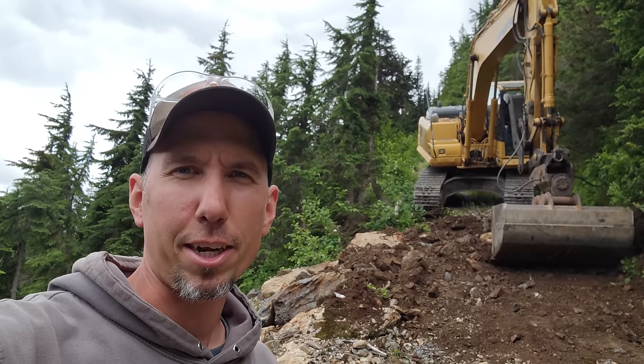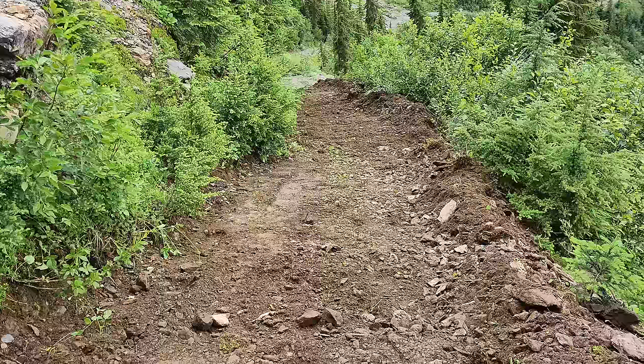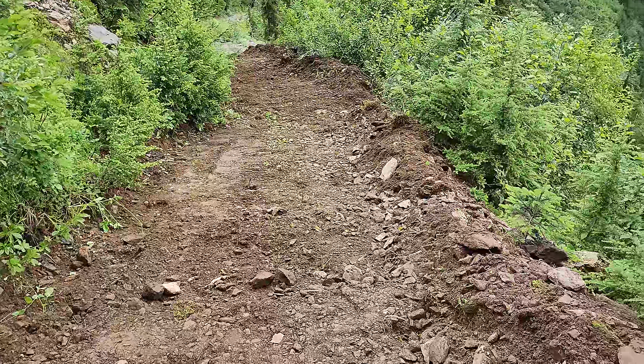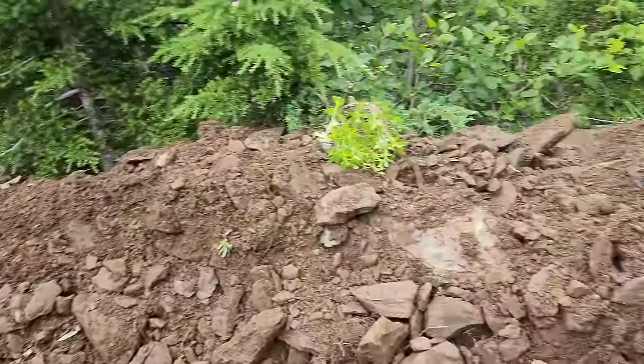Hey guys, my name is Jason with Mount Baker Mining and Metals, and it's finally happening. I'm putting the road in right now to the mine, and we're gonna get mining this year. Got a road coming up to the mine. Nice big berm here on the downhill side.